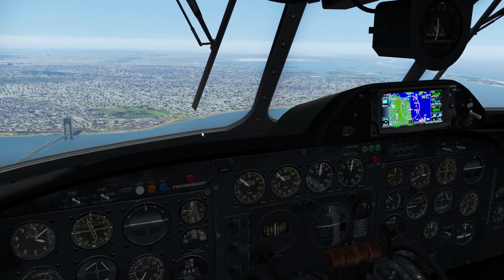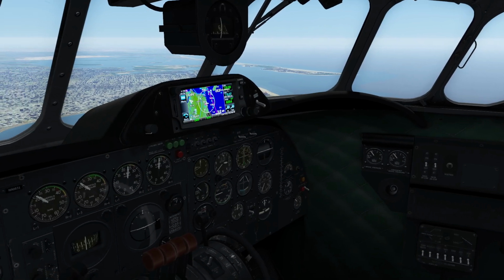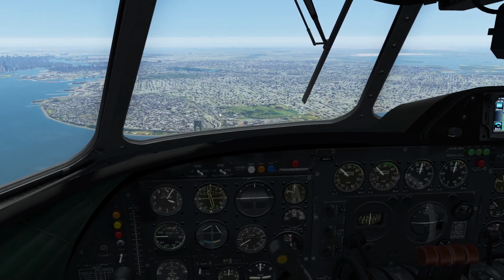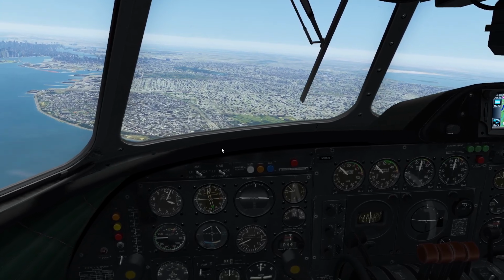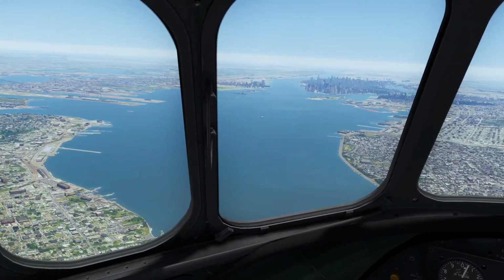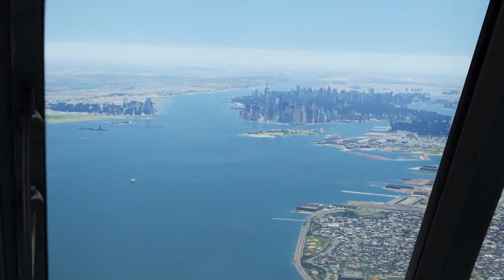Setting pressurization. I guess they're changing pressurization depending on the altitude we're at, which makes sense. I'll turn a bit to the left more. I wanna quite nicely align here with the localizer. And here we have beautiful New York. We have some boats. We have World Trade Center 1.